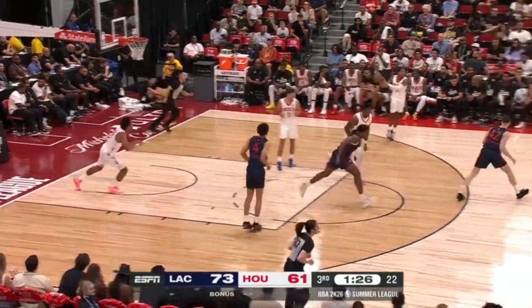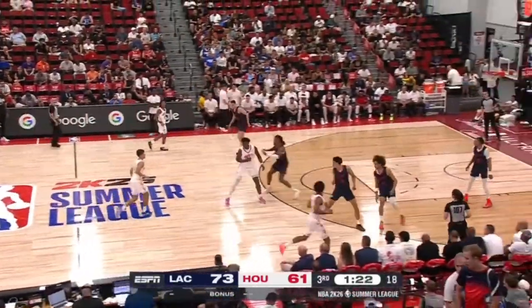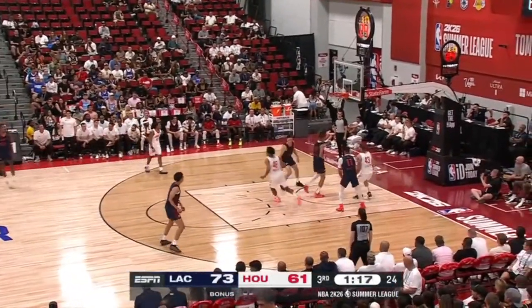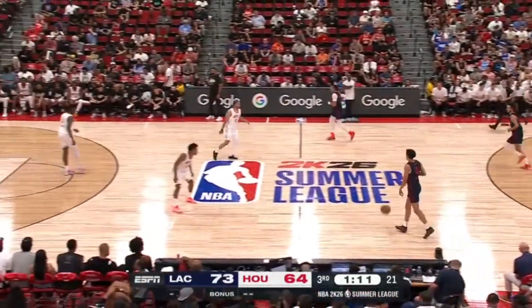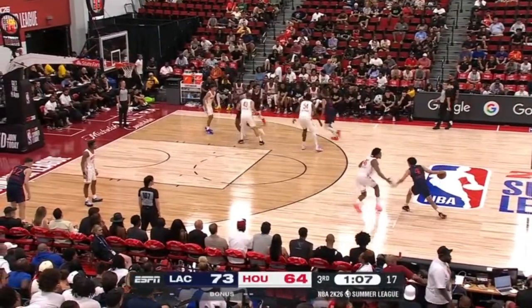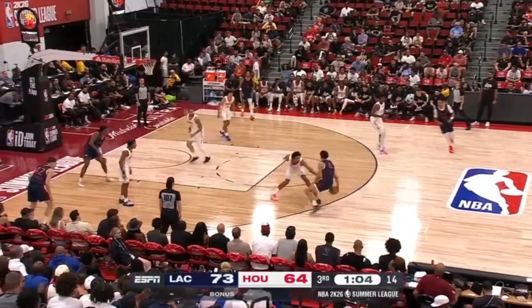Missed that free throw. I had his game when he upset Auburn in his junior year. He had 28 points, 28 big ones. Reed Sheppard gets 3 big ones there for the Rockets. With 1 minute to go here in the third quarter, they're down by 9. And they needed that bucket. Sheppard now with 22 points.